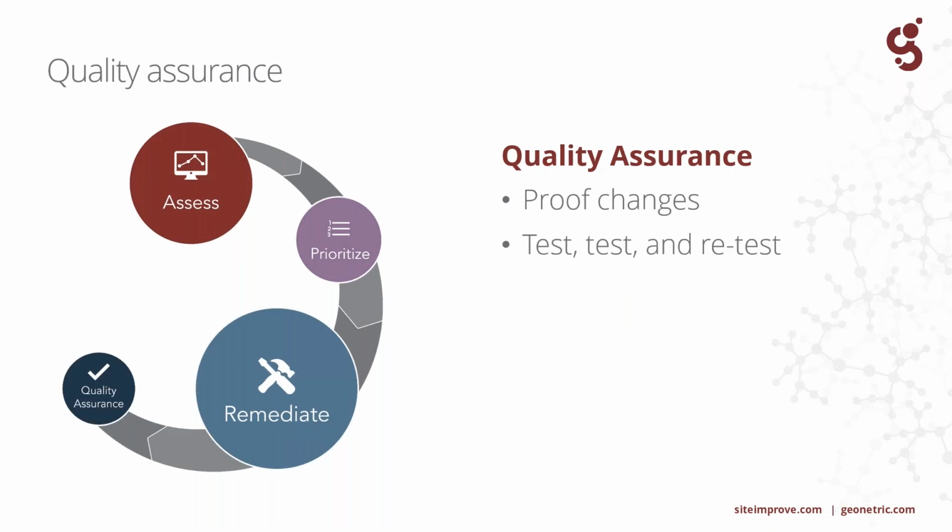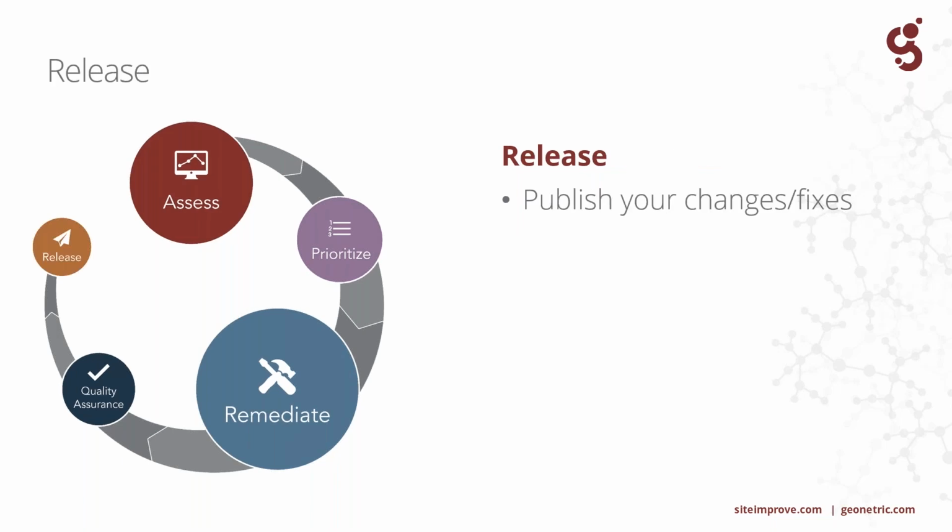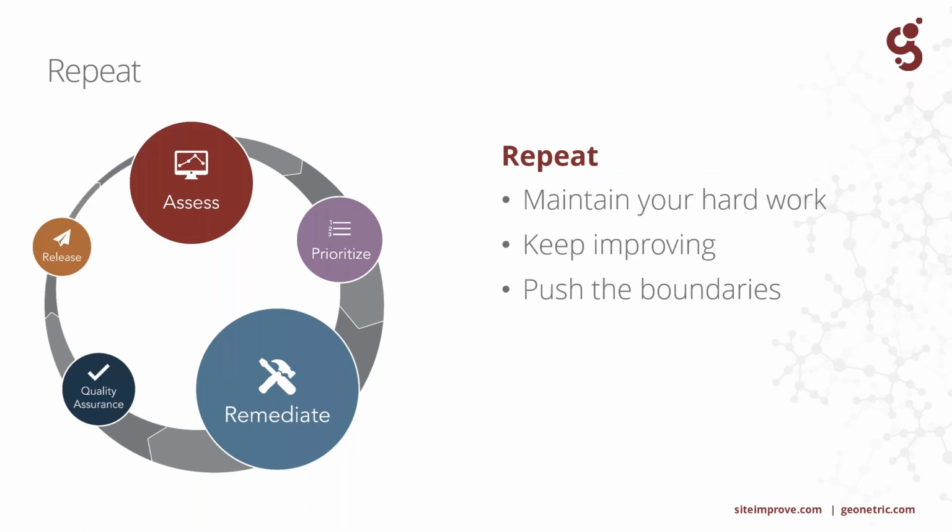The next is quality assurance. You want to make sure that you go through and test all of your fixes, and if possible, test on screen readers, test on multiple devices, but not everyone has that luxury. So at the very least, have another coworker look over your work. And once everything is ready and looks good, you're ready to release. So hopefully this is the easiest and most rewarding part of the process, but you are far from finished. Accessibility is not a one-time project.